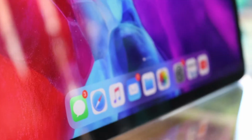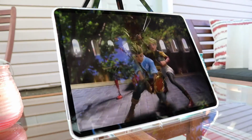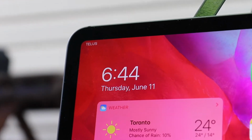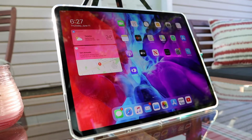So now let's talk about the display. It's got Apple's infamous Liquid Retina display. It's 120 Hz, True Tone for color accuracy. It has ultra low reflectivity thanks to a coating applied that, combined with 600 nits of brightness, makes this the best viewing experience over any iPads before it, especially when viewing outside in daylight.